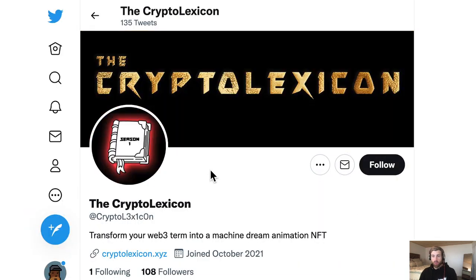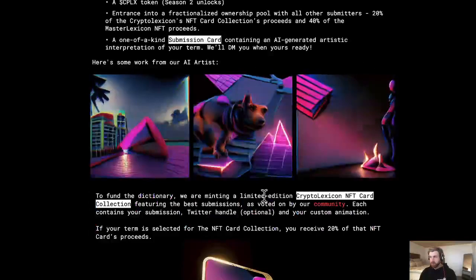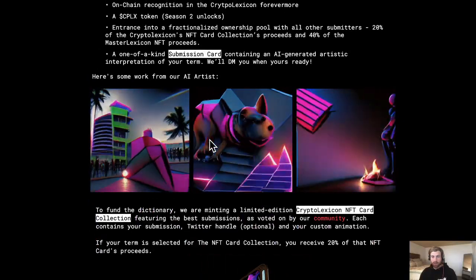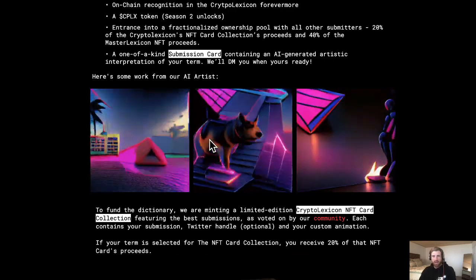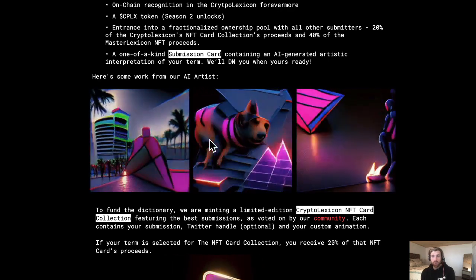Third one up today around Web3 guest books and interactive Web3 platforms is CryptoLexicon. Transform your Web3 term into a machine dream animation NFT. We'll go through this one really quickly. We can submit a term within the next 3 days. We would submit a name, and they would submit a few words that would be put into a machine learning or artificial intelligence application that would generate an image for us based on the words that we've given.